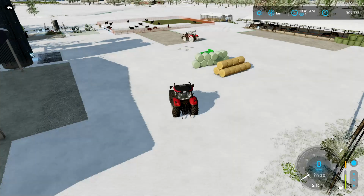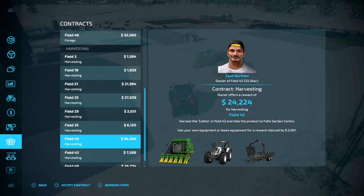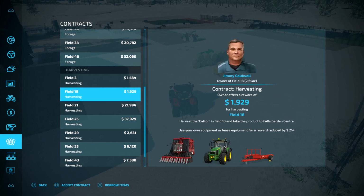Return, yes, gone. Now I did want to show you what became available. So we go into here and field 42 is available. We could take on that cotton harvest. That is a cool looking cotton bale picker upper. I have never seen that before. What is that? Has it got an arm? Do you have to reach out and grab it? I might take it just for that. Well, not really just for that. I want the cotton too, but I think we're going to do it. Borrow items. Yes, there we go. Well, it's a done deal now.